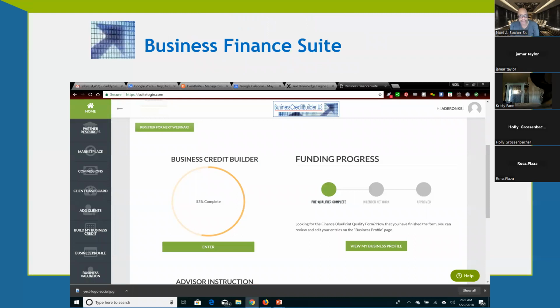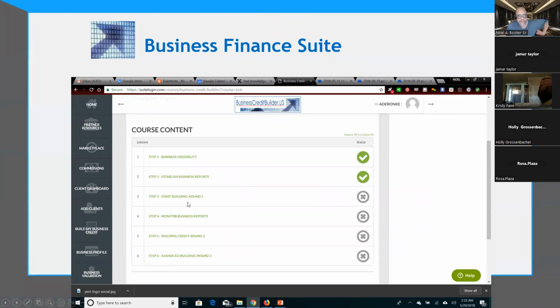Okay, my clients, they get the Business Finance Suite, which is an online control panel. And the control panel takes you through every single detailed step of building your business credit in the order that it needs to be. And the control panel looks similar to this, but it won't have all these buttons on the left. It's like my reseller package, right? So when you go into your system here, your Business Finance Suite, we give you every single step in the order that it goes, right?